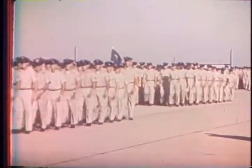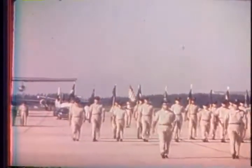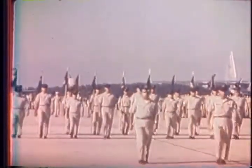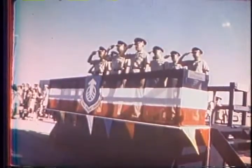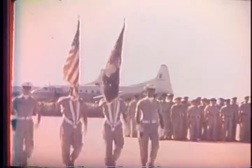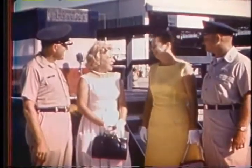On the 31st of July, a change of command ceremony was held at Patrick Air Force Base. After the orders of the day were read, the military complement of Patrick passed in review, honoring the new commander. Colonel Julian Blyer took command of Patrick Air Force Base and the 6550th Air Base Group from Colonel Henry Dittman, who leaves for a new assignment. Colonels Richardson, Blyer, and Dittman took the review. Following the ceremony, Colonel Blyer and his wife discussed their new assignment with Colonel and Mrs. Dittman.